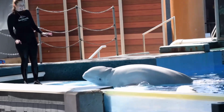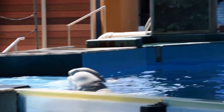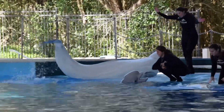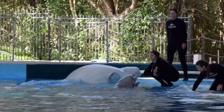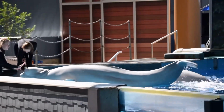What do you do when SeaWorld's closed to the public? Well, we spend a lot of time hanging out with our animals, a lot of that time is playing, and a lot of that time is working on these various husbandry behaviors. Kenai over there is showing off another very, very important husbandry behavior. You can see both him and Samson are actually sliding their entire bodies out of the water.